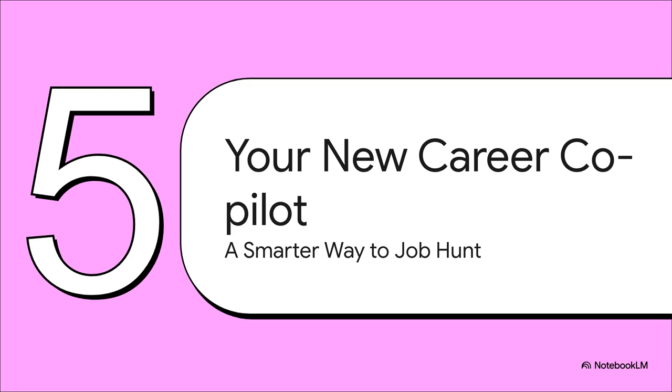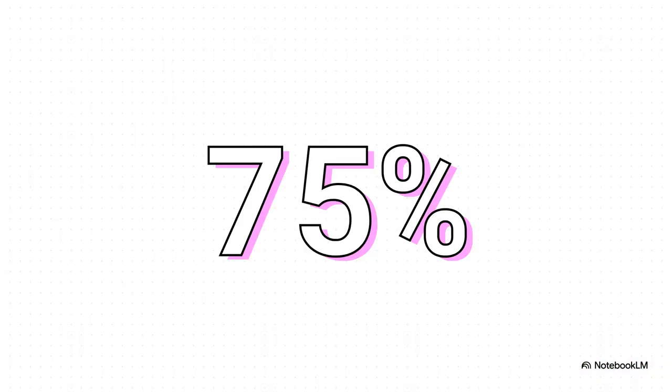So, when you put it all together, you can see this is way more than just a few little tricks. It's really about having a new career co-pilot. This represents a fundamental shift towards a smarter, more strategic, and more effective way to hunt for a job. And hey, if you need just one number to prove why this all matters, remember this one. We talked about beating the ATS with a tailored resume, right? Well, doing that makes your application up to 75% more likely to pass those automated screens. Using that simple AI workflow gives you a massive, data-backed advantage right from the very start.